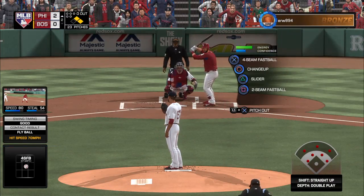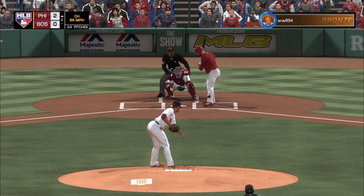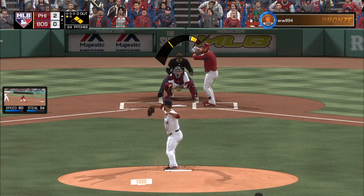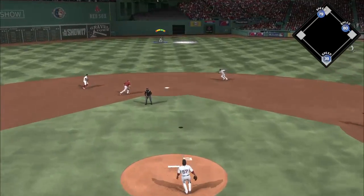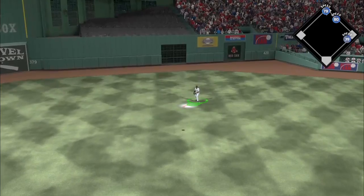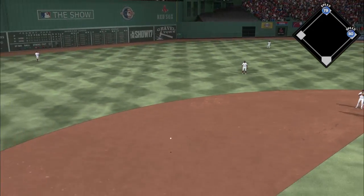Now in the box, Cameron Rupp. And he's definitely off to a fast start in the early part of the season. Starts things here with a changeup for a called strike. High fly ball out to straightaway center. Bradley is there. And he hauls it in for the first out of the inning.